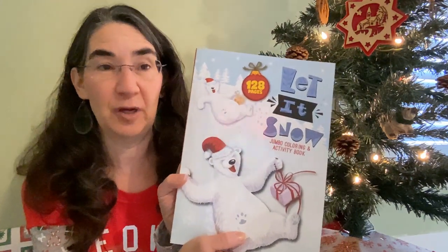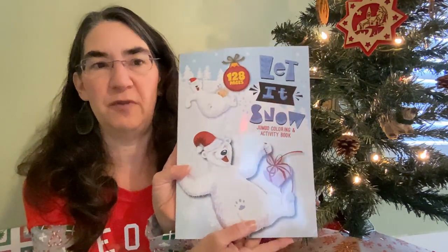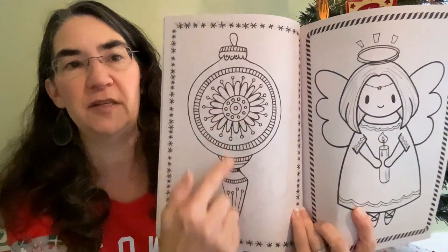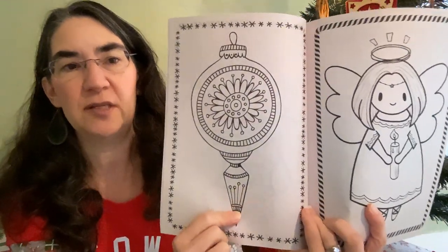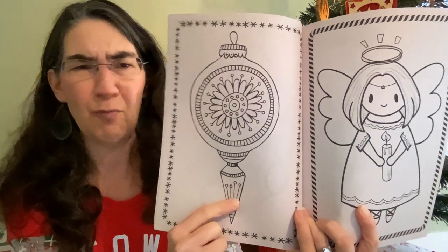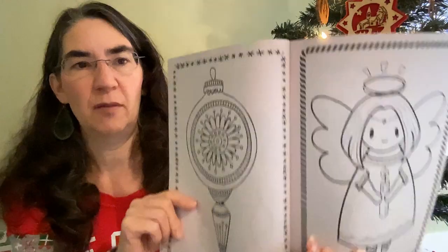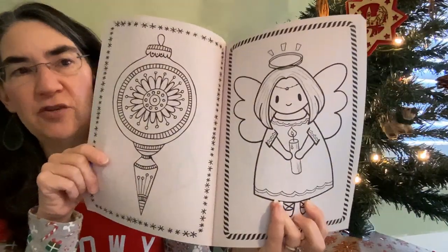But anyway, I got a coloring book, and I got a more snow one. They've got a million Christmas ones, but if you want just a snow type of thing, this is for children, but Crafty Girl mentioned you could use it. Look how cute this is. This is like a vintage Christmas ornament. You can just color that with colored pencils, or markers, whatever you had, and cut it out and put it in your journal. And then the little angel, how cute.